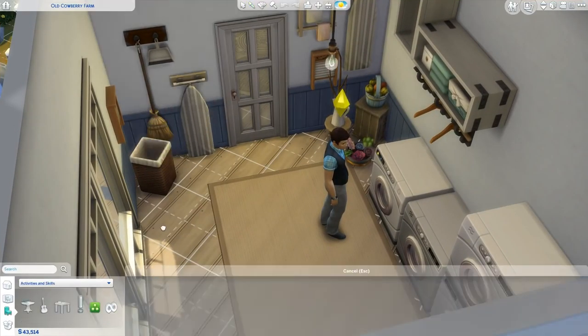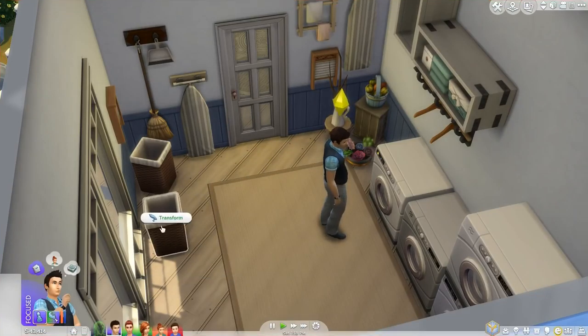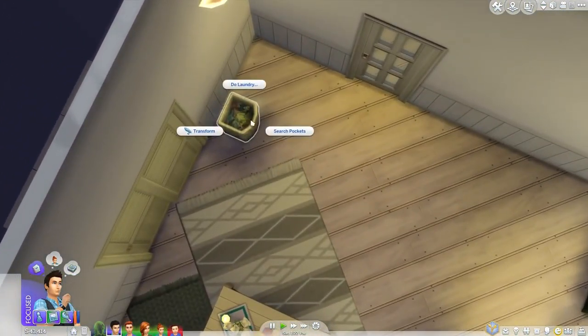The plan was to go do some on the wash tub, so we're going to buy some more dirty laundry. I'm sure that's what everybody wishes for. No, the dirty laundry's gone! Oh no! Oh good, there's some up here. Okay, do laundry. Oh, you can search for pockets up here too.